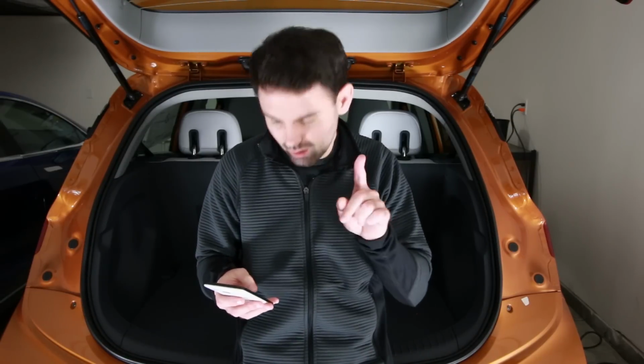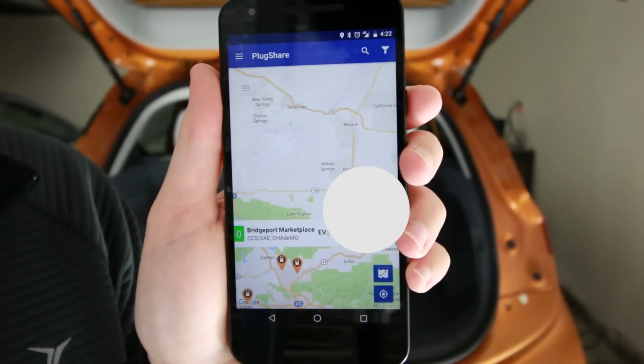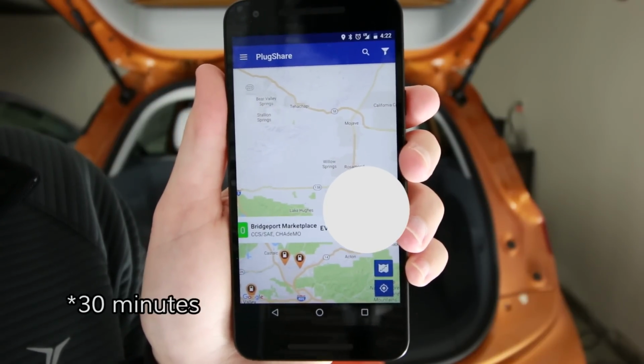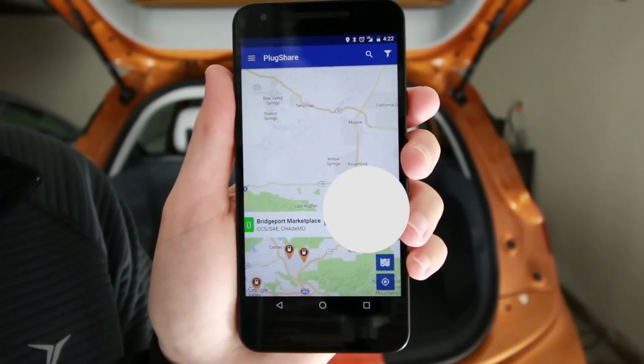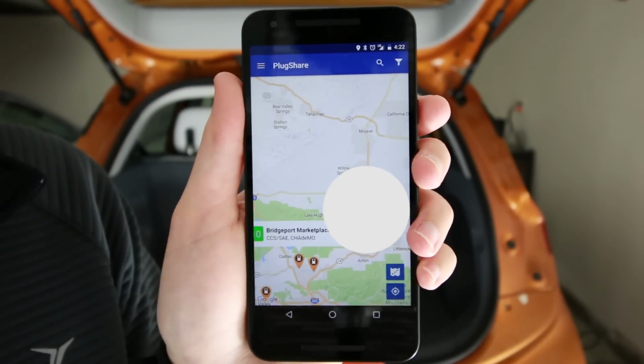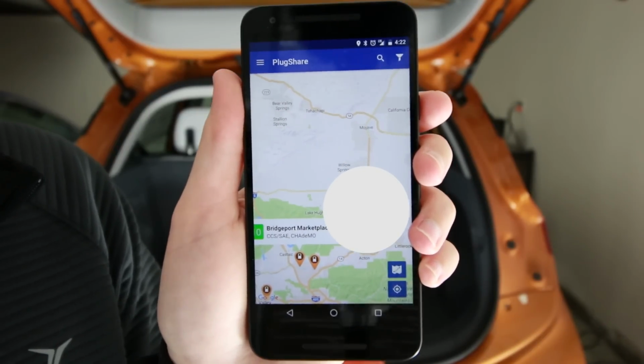How quickly does the Bolt charge on a CCS charger? Yeah, I can't really test that one either. In fact, you know what, PlugShare time. Here's PlugShare. Those two stations down there are the nearest CCS stations. That's like 45 minutes away. Unfortunately, I don't have an extra hour and a half to do the round trip to find out, and even then, the state of charge would still be too high to really see what the peak would be.